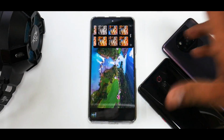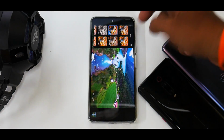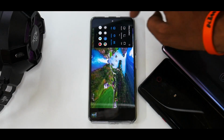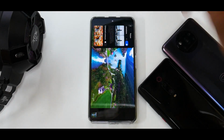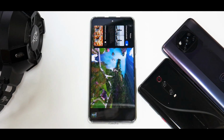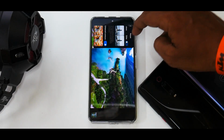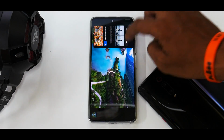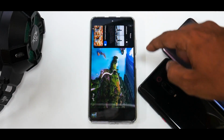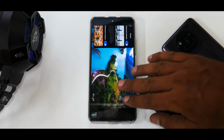And remember, this display is rated A+ by DisplayMate, so definitely they have something going on there. And about MEMC, it's basically a feature which makes your video look much smoother. Like if you have a video which is 25-30 FPS, it will, by artificial intelligence, add some frames in there, and it will make the video look much smoother. So you might not notice in this, but I turned it off, I turned it on, it will stop for some time, and now it looks smoother.